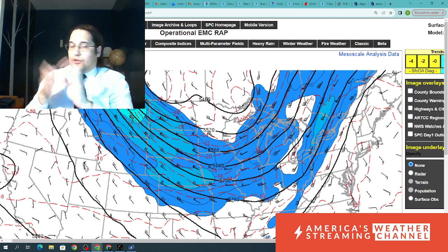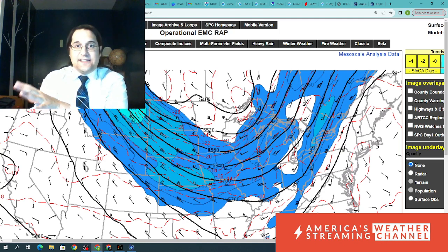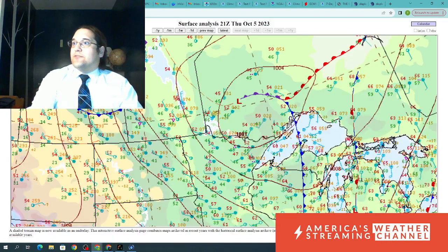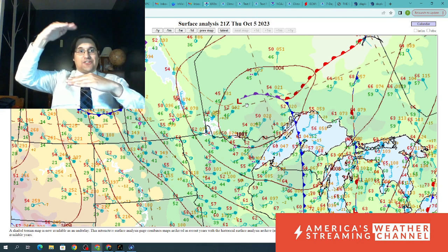Now, you'll notice that this upper level low, to a degree, is centered right over Western Ontario as well as part of Saskatchewan. But again, this is the section that we're watching right here. That's where that area of low pressure is. Take a look here. We'll go back to our surface chart. See the center of that low pressure at the surface? So we got the upper level low and the surface low pretty much right over each other.